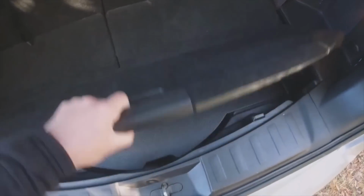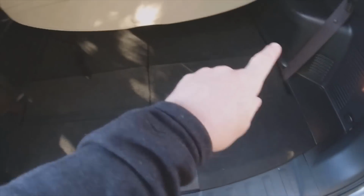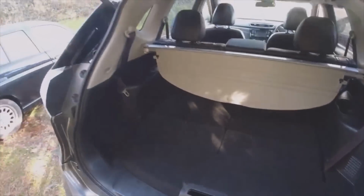Yeah, good sized boot on it, but you've got that extra row of seats as well, and you've got that fake little floor underneath there. All in good condition, all the plastic's in good nick.